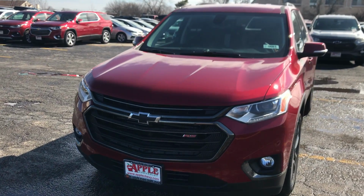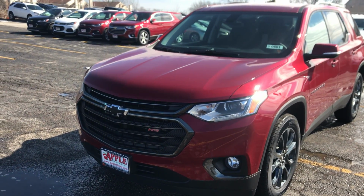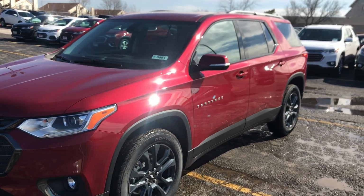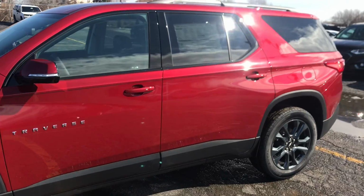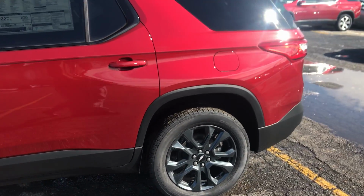Today I'm standing in front of the all-new 2019 Chevy Traverse. Now, this specific Traverse is an RS package, which gives the Traverse a more sporty look. Apple Chevrolet is offering all of its customers $3,492 in savings towards this specific vehicle.